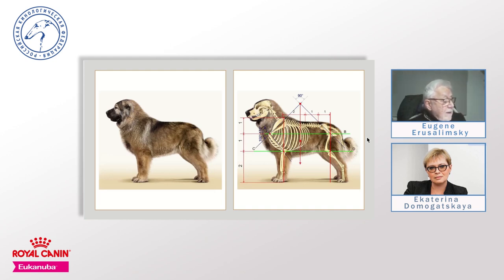Selection work with the breed started in the USSR in the 1920s. Obligatory qualities such as physical power, self-confidence, fearlessness, sharply developed hearing, good sight, and a dense and waterproof coat have been cultivated in the process of the selection. All these qualities, as well as endurance, allow people to use the Caucasian Shepherd dogs in all kinds of climatic conditions, including the most severe ones.